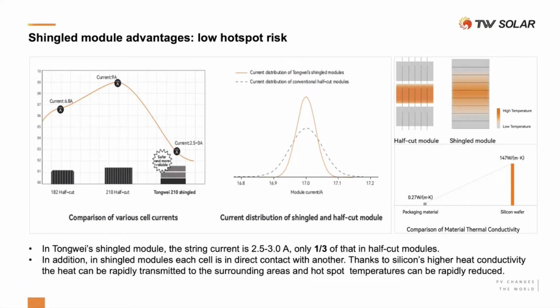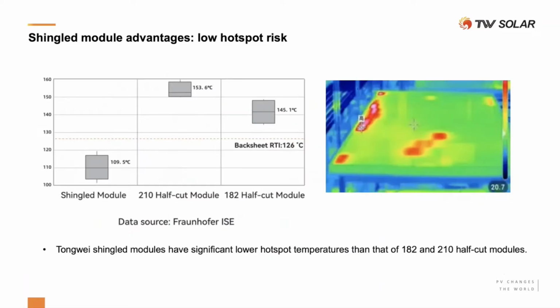In addition, as we're cutting the cell into smaller pieces, the distribution of the current of each cell is narrower. The third aspect is that even if a cell, because of a mismatch or hotspot, causes a higher temperature region within the module, because the cells are in direct contact with each other, the heat can dissipate more easily to the neighboring region, causing the temperature to be more even. So all in all, even if a hotspot happens, the temperature within the shingle module is much lower compared with a half-cut module, being 210 or 182.